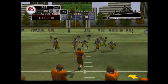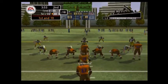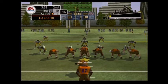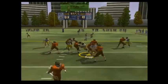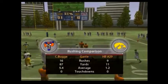First and 10. Ball on the 26-yard line. Number 27 is the deep back as they line up in the I. Handoff up the middle. He's got a lot of green. And down he goes. They'll grab 10 yards there.